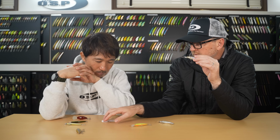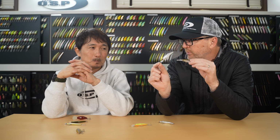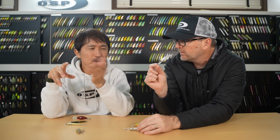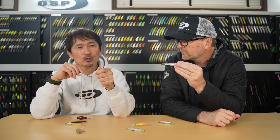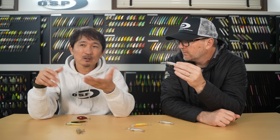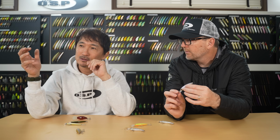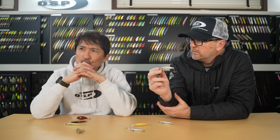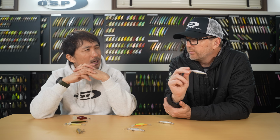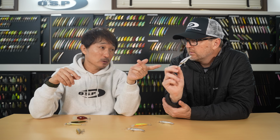Definitely more finesse. And then we go from here to the DR version, which has that weight transfer system in it. Do you usually bump the line up a little bit with this one? Yeah, a little bit more, and this one can use baitcasting tackle too. A bait finesse type is better, but a normal type like a Steez or Tatula can cast this one too. Maybe use 8-pound test, on average 8-pound, sometimes 12-pound. And spinning too, for sure.